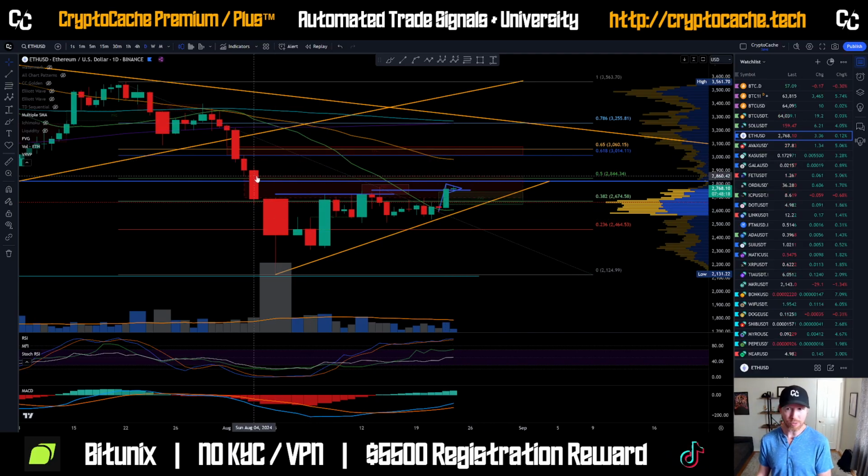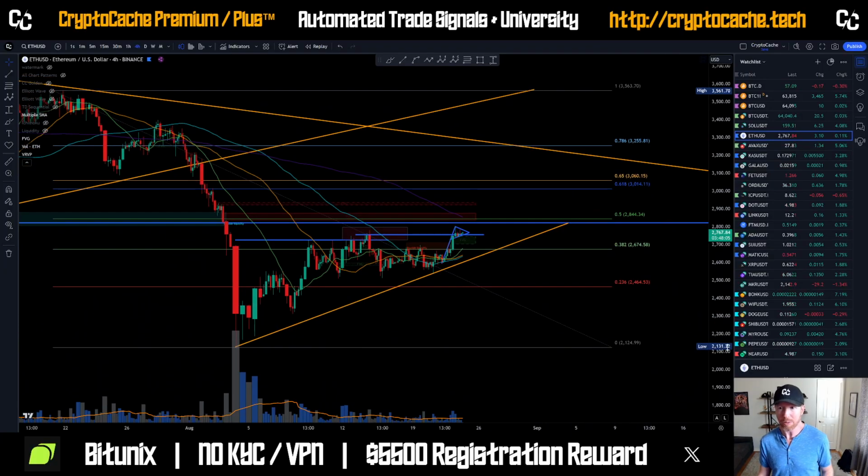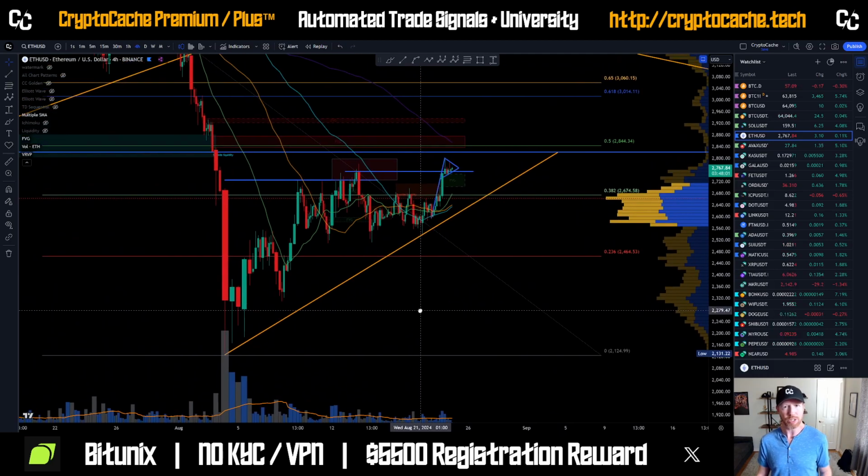We've also got this previous fair value gap upwards of 2860 on the daily that has not been filled yet from when the price wicked all the way down back on the 5th of August, okay? So again, the daily time frame, while it's not perfect and looking phenomenal, it's looking pretty decent, okay? So again, that is a consideration there.